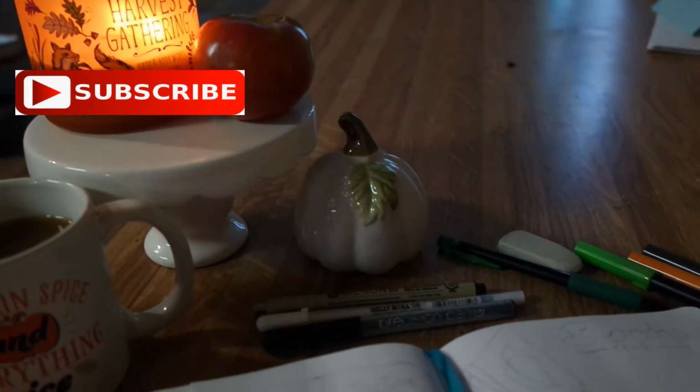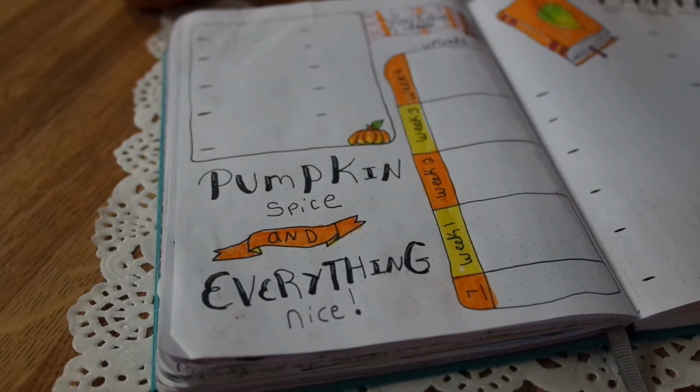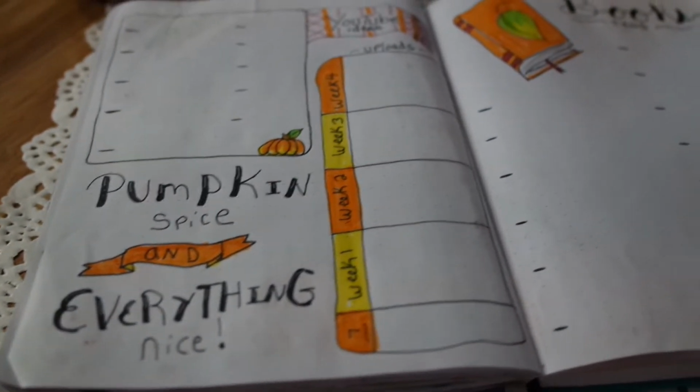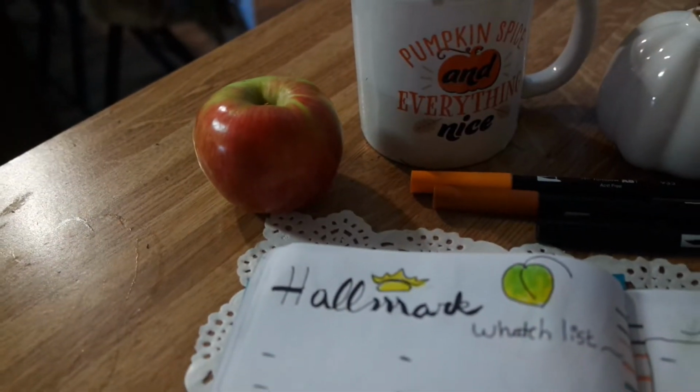Who can believe it's almost November? I can't. I feel like October flew. But I'm super excited to do this November spread. I have some fun things planned and I'm excited to get into it.